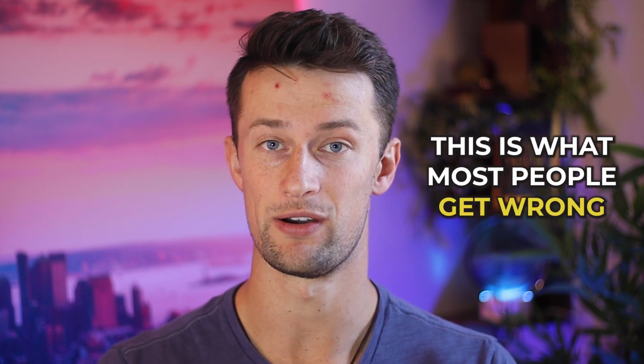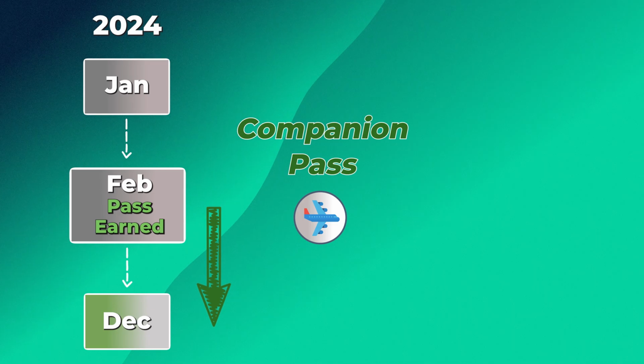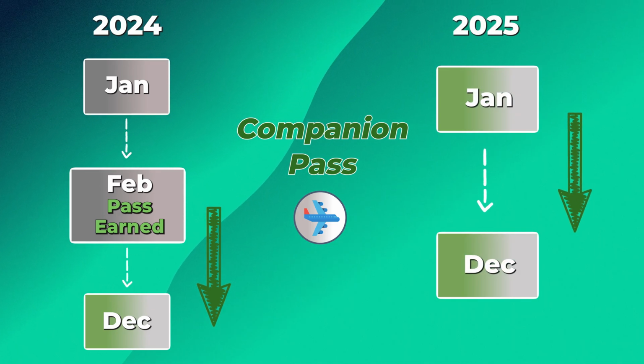Now, how long you get the pass can really vary, and listen up here because this is the single part that most people get wrong or misunderstand before they get the pass. The Southwest Airlines Companion Pass benefits and use are all based around a calendar year system. The Companion Pass is good in the year that you earn the pass and the entire calendar year after that. Let's look at a little example to show you the big difference that understanding this and using it when you get the pass can make.